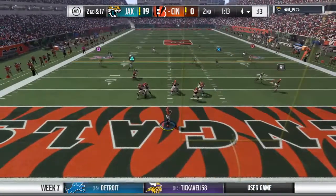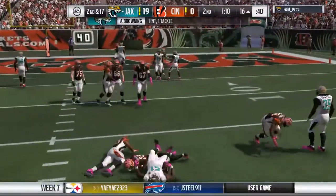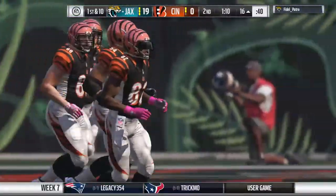Back near the goal line. Here's Rodgers. And his pass is intercepted for the 4th time today. A great read, and it's picked off. And they'll be inside the red zone with a ball at the 16-yard line.